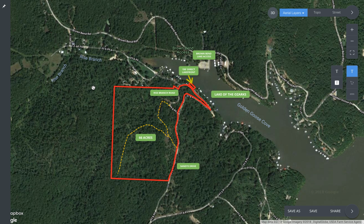Fantastic property. I'm so excited we're able to offer this, and we look forward to speaking with you.